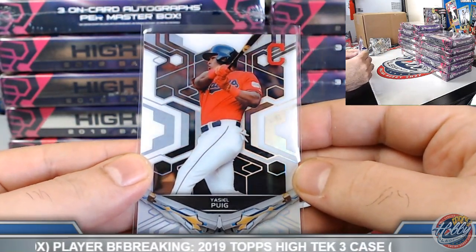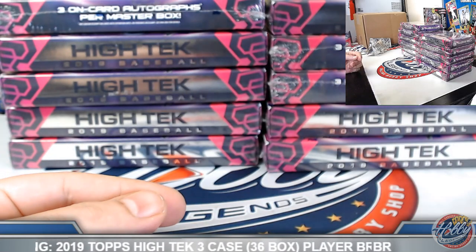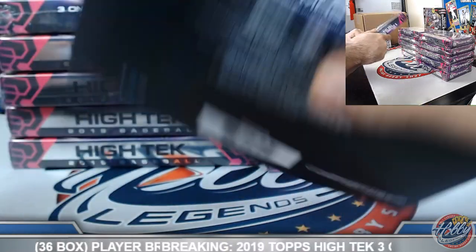Where is he going to end up? It's an interesting situation on him. I think he'd be a good fit in Tampa, but I'm not sure how that's going to fit into their outfield structure.